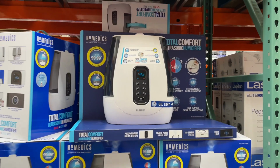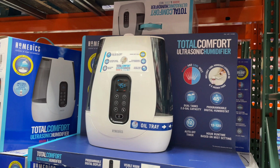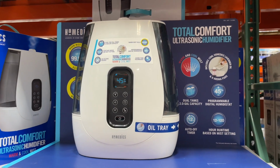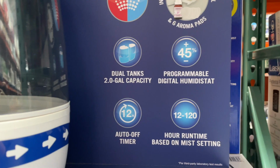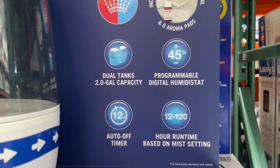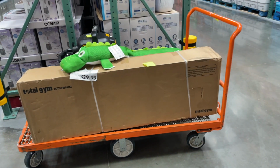What? I haven't seen this either. This is on sale, $60, normally $80. It is a warm and cool mist ultrasonic humidifier. Well, tell me more. It includes some essential oils, bonus. A digital humidistat, dual tank, 2 gallon capacity. That is pretty cool.